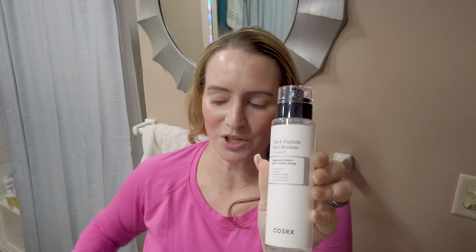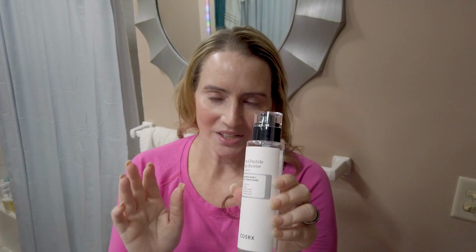Okay, next up, this one's technically labeled and marketed as a serum, but I consider it more of an essence. And that's the Cosrx 6 Peptide Skin Booster Serum. It's got obviously 6 peptides. It's got amino acids, niacinamide, vitamin E. Wonderful product. Very affordable. This bottle will last you forever. I mean, it's huge. It's 5 ounces, 150 milliliters. And it's a watery texture, so it soaks in nicely. And a little bit goes a long way.